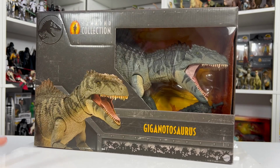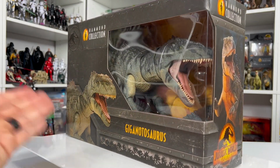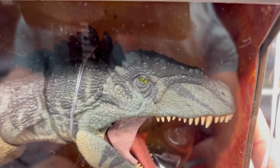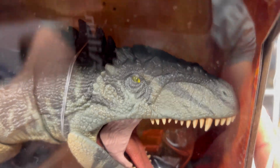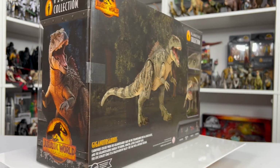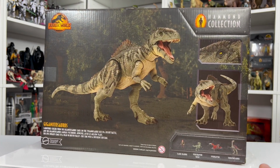But back to this beastie, pretty traditional Hammond collection packaging. Looks beautiful. We have a nice product illustration at the front, an open window, and these eyes look amazing. I know in the past, some people have had issues with the eyes in general, but that does not seem to be the case, at least with mine. On the side, we have another beautiful illustration with the Jurassic World Dominion logo, and then on the back, everything is sprawled out a little bit more, showing you everything that this Giganotosaurus is capable of.